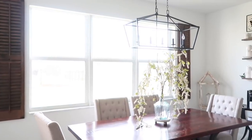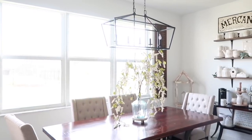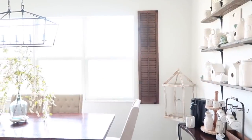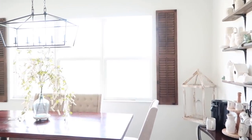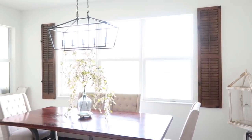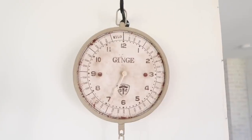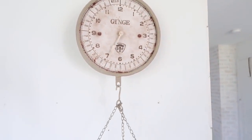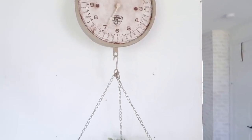I love how the shutters look in our dining room. It definitely helps anchor the room and just adds that extra touch that it was missing in there. And the scale, I plan on putting a real fern or some sort of real plant in here, but for now, I just put this pretty little faux plant in a basket just so we could get an idea of what it might look like when a real one is in there.